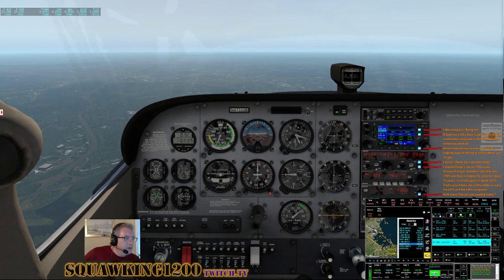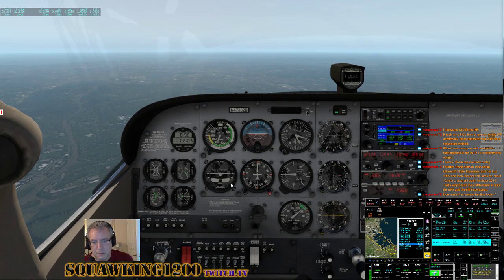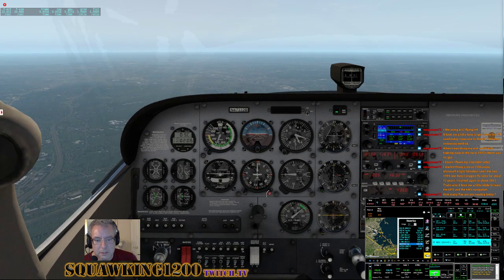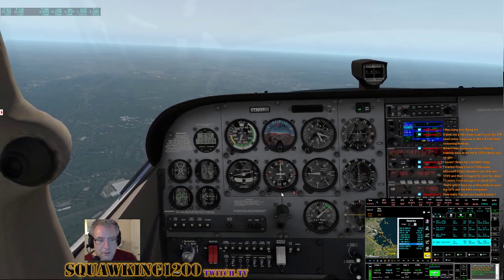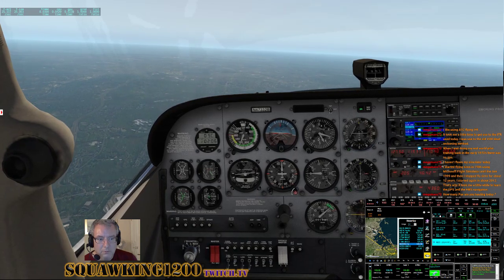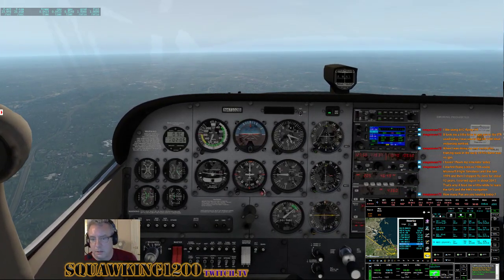I might do, after this, I might take a little bit of a break and then come back and do some more. Turn left heading 140. Left 140, Cessna 12 Bravo. It might have done a couple degrees too much there.